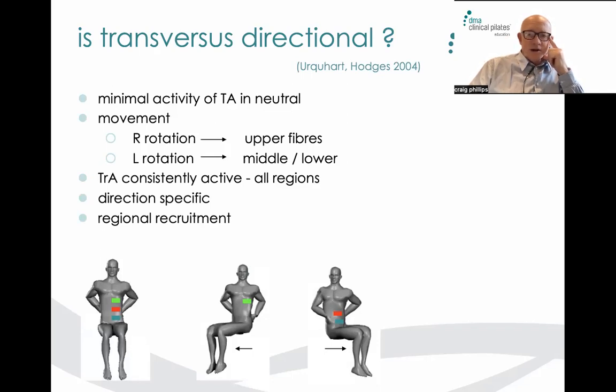But in fact, Donna Urquhart's study that she did nearly 20 years ago looked at rotation, EMGs on a chap in a chair, rotating him contralaterally, and only the upper fibers of one segment on the opposite side fired. The assumption was the middle and lower fibers on the same side as the rotation would fire. Rotate ipsilaterally, and the middle and lower fibers fire, but not the upper. So we're seeing this regional independence, and we're seeing it's directional. Transversus is a rotation muscle. It is not a corset.